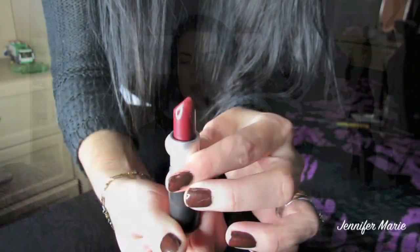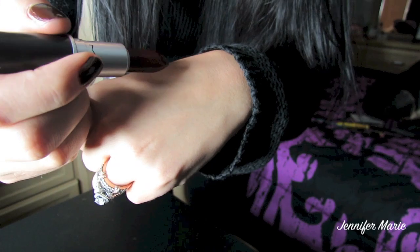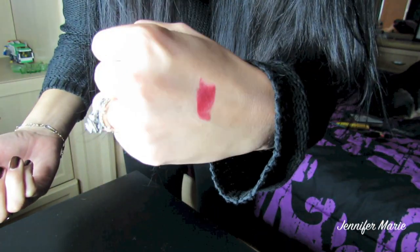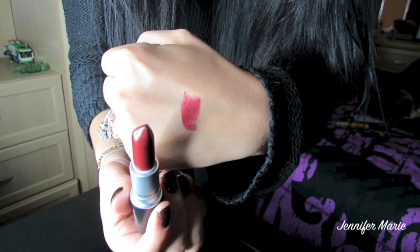Then the last product I've been absolutely loving, I'm really obsessed with it, is MAC Diva. This is a really popular product. This is what it looks like. It's a very, very scary color to some people, but I actually do have it on my lips today. You can just dab it on and rub it in, and it can give you a nice pinky red light lip that you can definitely build up.